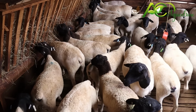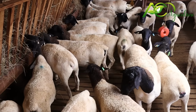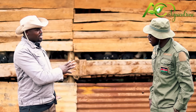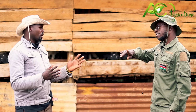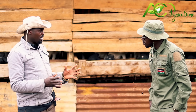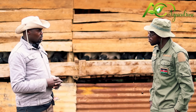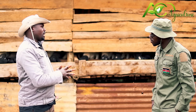So we wanted to make this farm a genetic resource, let's say a nursery. We will be getting the lambs and taking them to a new farm. These ones are the parent stock, just like someone who is doing chicken keeps the hens and gets the chicks. We are trying to do something like that on this farm. That's why they are all pedigree.